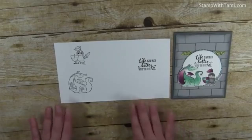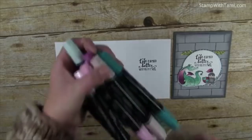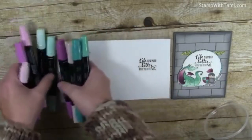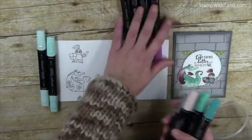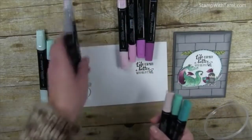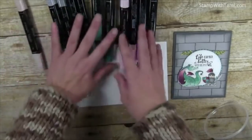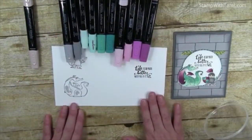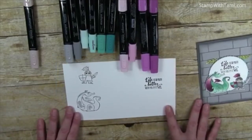So now, once we've done our stamping, I am going to take the Stampin' Blends. I have them all mixed together. I have Rich Razzleberry and Pink Pirouette. With the Stampin' Blends, these are alcohol markers, and they come in a set of two, a dark and a light, with every color. These are great markers. And I've got some other tutorials on my Facebook page videos and on my stampwithtami.com blog using these. We're going to do a little bit of shading with them. I had a lot of fun with this one.